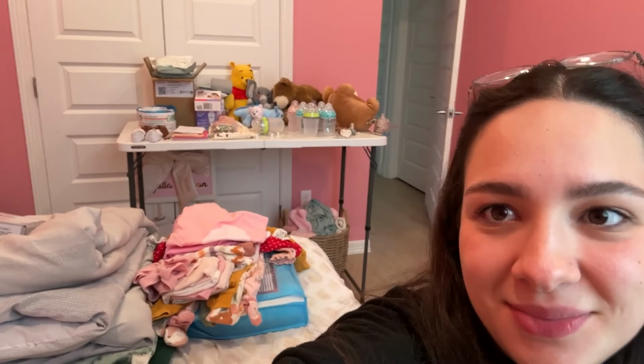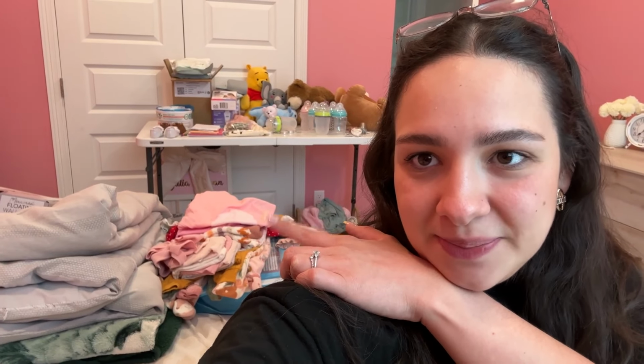Like this, it looks like a lot, but it's not. This is stuff that I had mentioned earlier in the video that I'm gonna take to the hospital. And then these are things that just need to be put away. It's a bunch of baby bottles and nursing stuff right there. So I need to wash that and sanitize it and just do like that little basket of laundry for her stuff.